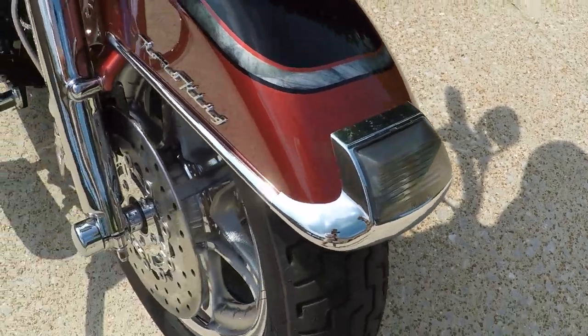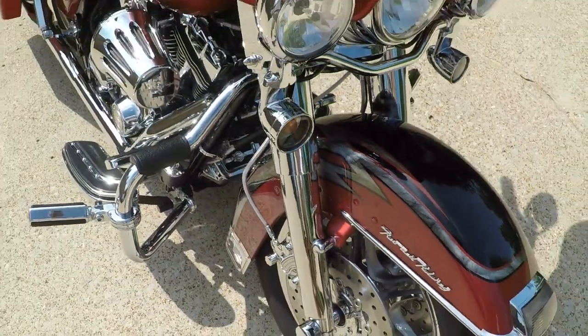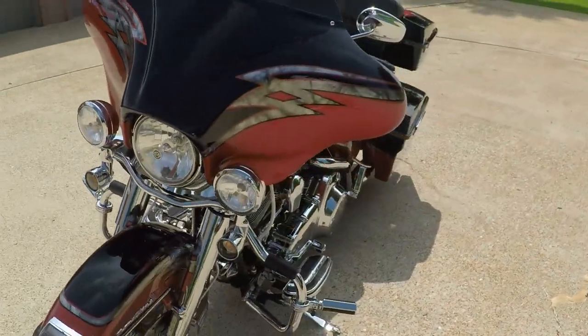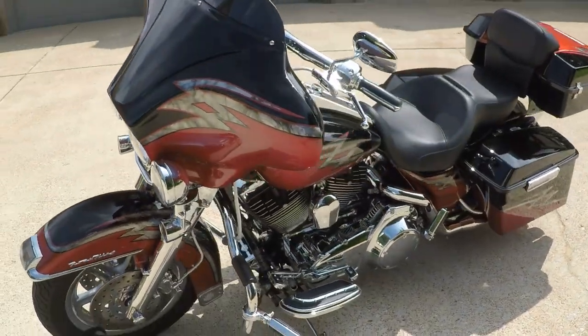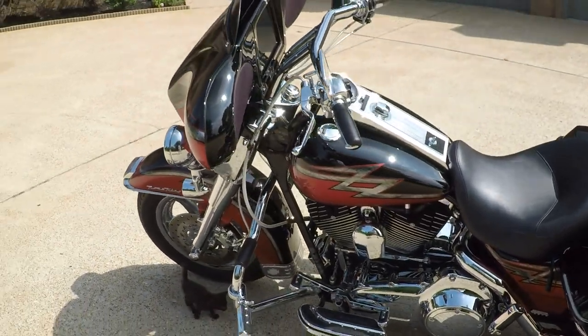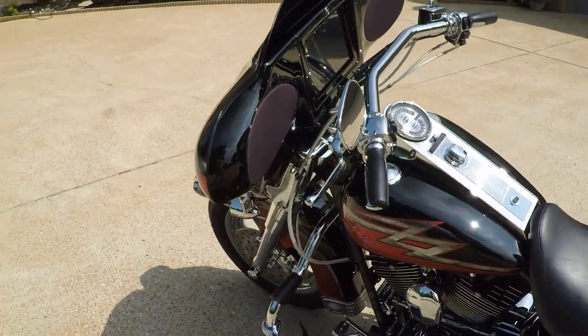Get the lights on the nose. What a bike. It drives and looks like a new one. No rust, no scratches, just perfect.